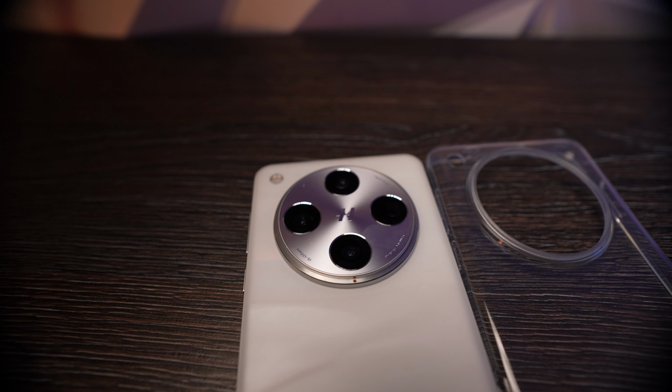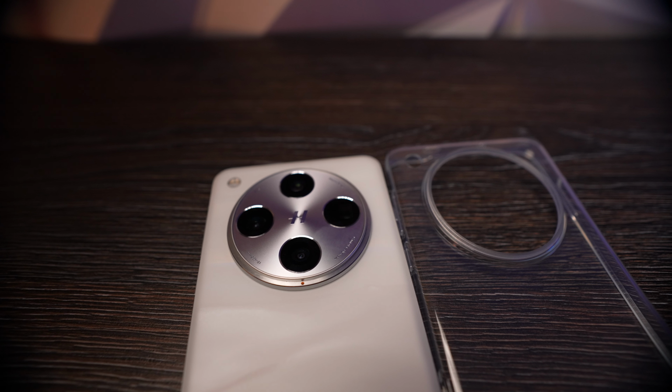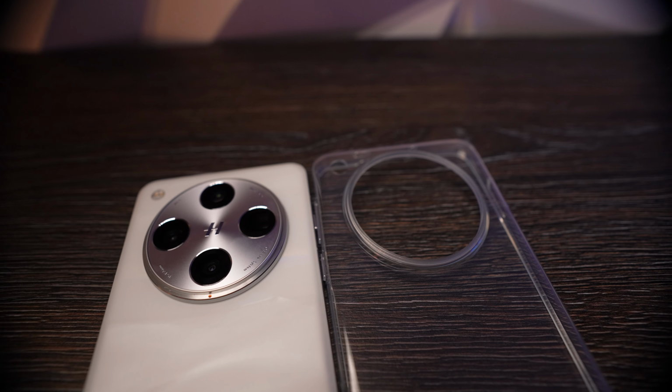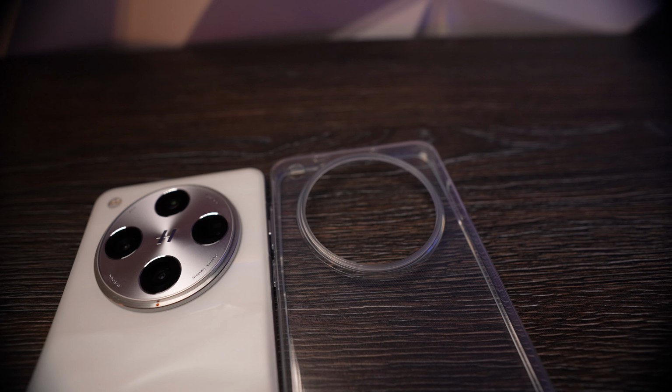I always carry mine with a case, even if it's just a thin transparent one. This one even comes with one straight out of the box in case you don't want to buy anything with it. But it's just a basic one, so take that into account.